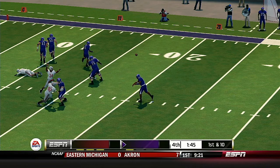Sets up a screen. Tailback's got it. Brought down at about the 3-yard line. They need about 3 yards to get the first down on 2nd down. Now he's scrambling. And he's going to be sacked for a loss. Loss of 1 on the play. That makes it 3rd and 3. Touchdown, and we've got a tie ball game.